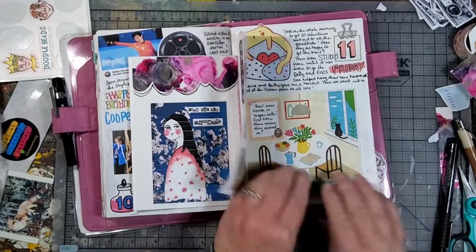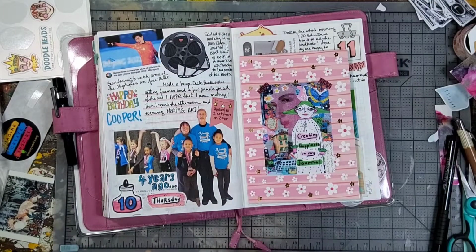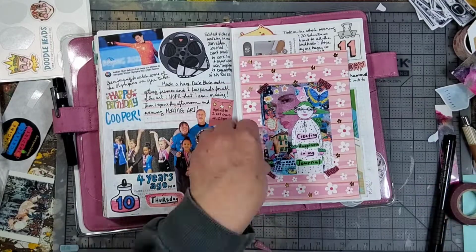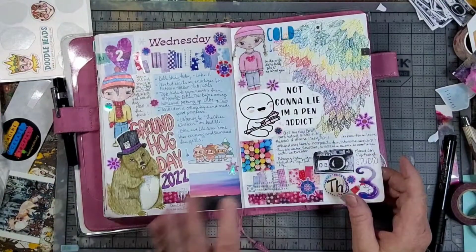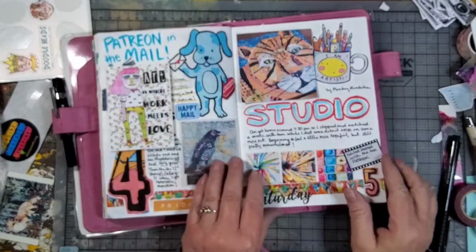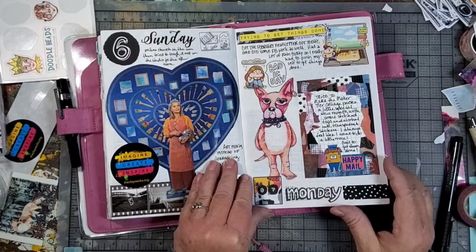So now I'm just going back and adding some bits and pieces here and there, just finishing things up, adding a little bit of washi here to this, just looking back through what everything might still need. So here's the final flip through of what we've done today.